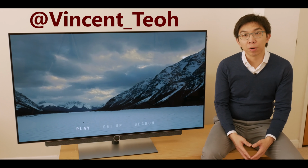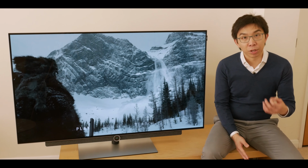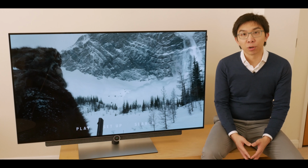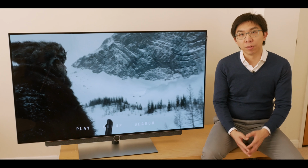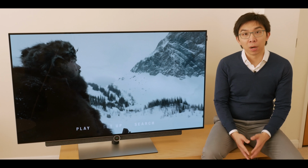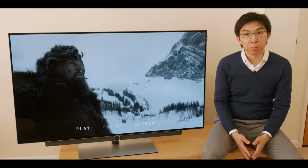In this video, I'm going to review this Loewe Bild 3.55, a 55-inch OLED TV with Dolby Vision support. Outside of Germany, probably not many consumers recognize Loewe as a TV company these days, and even if you do, you probably don't know that Loewe sells the most ranges of OLED TVs apart from LG themselves.